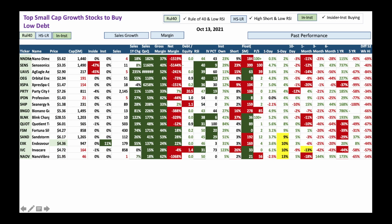A 3D printing play here, NNDM. I like this stock here. As you look through here, nice sales growth, nice gross margin. Net margin is negative right now. Low debt, which is always good. The stock has sold off and is trying to turn around in the near term. I love these turnaround candidates here. The stock is down 1 year, it's done nicely, trying to turn around here. And we got a few more here, SENS, UAWS, and so on and so forth.